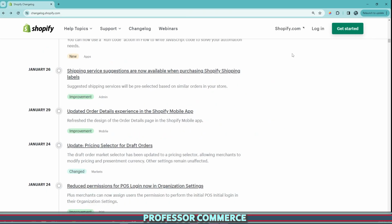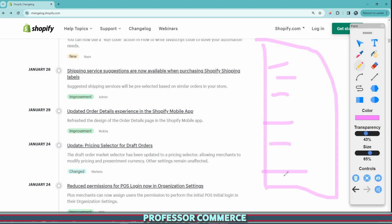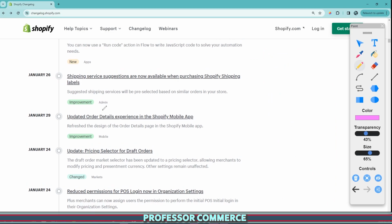That's super helpful if you get a ton of orders and it's just a list like this and it's like, oh my gosh, I have to fulfill and buy and send and ship. Saving a few seconds here and there with a pre-selected, or a suggested, I should say, shipping service based on similar orders and similar sizes and similar weights can save a lot of time in the aggregate.